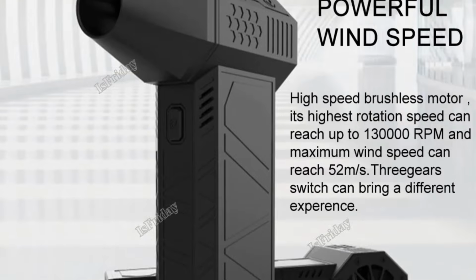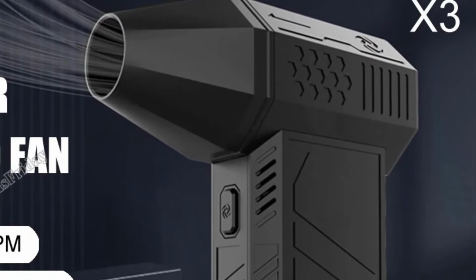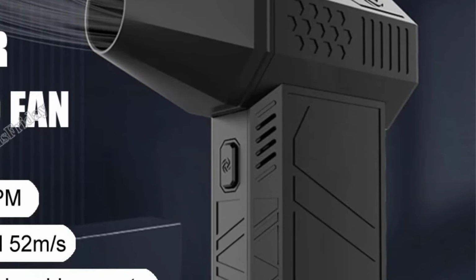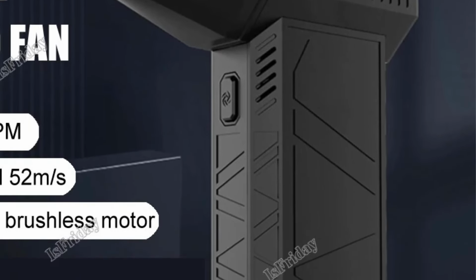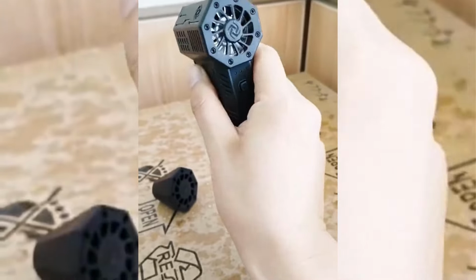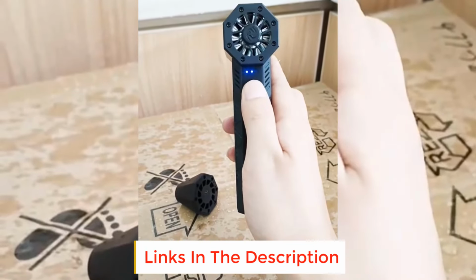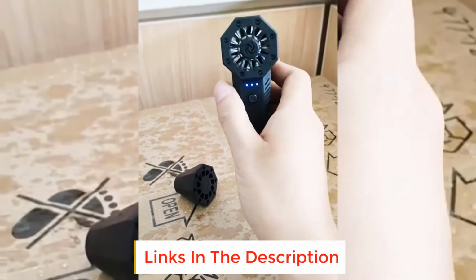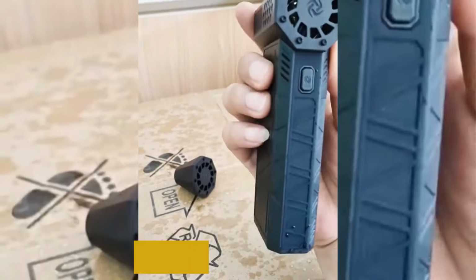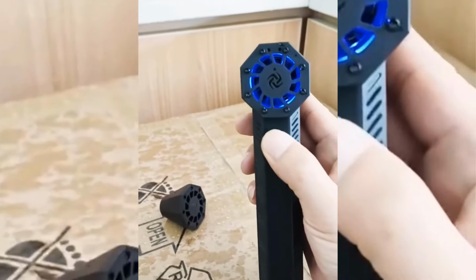This powerful hair dryer is equipped with a built-in 3000 mAh battery, which can achieve wireless operation without external power supply. Enjoy the convenience of long-lasting use. Wireless design, fashionable and exquisite. The Type-C charging interface supports 20 watts fast charging, with a compact size that is easier to operate with a single hand, ensuring fast and efficient charging.